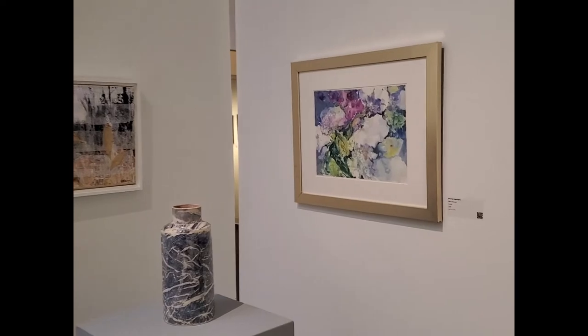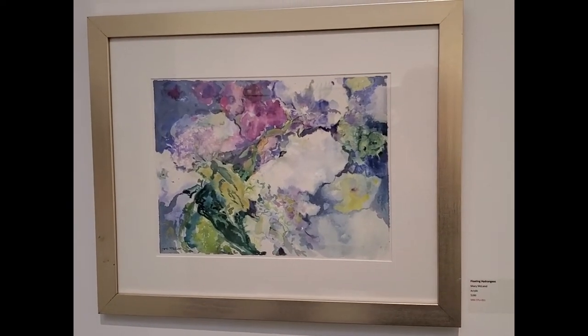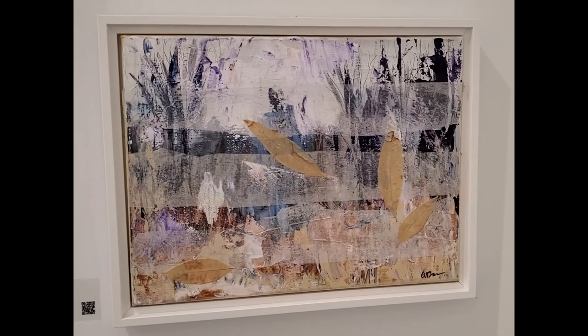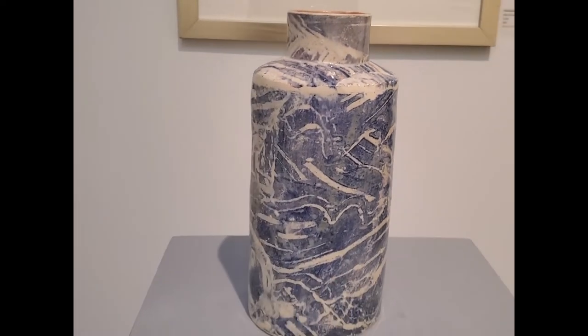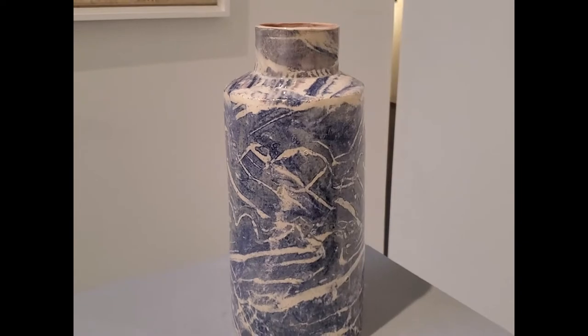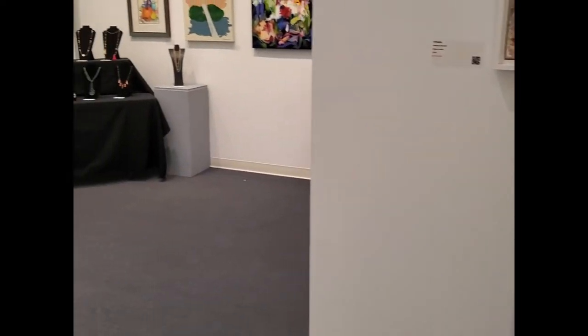This cute little corner is Floating Hydrangeas by Mary McLeod, acrylic. Emerging by Andrea Dawson, mixed media. And Waves by the Sea by ceramics instructor Carla Gasello. Another quick pan for you.